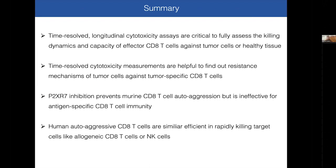killing immune cells. Specifically, what I have shown you is that inhibition of P2X7 in murine CD8 T cells was effective for the prevention of autoaggression, but ineffective for antigen-specific T cells. And so far, what we can see is that in the human setting, autoaggressive CD8 T cells have similar efficiency in rapidly killing target cells like allogenic T cells or NK cells, which was very surprising for us. And we can find them also in elevated numbers in patients with autoimmune diseases, which makes this topic very, very relevant.